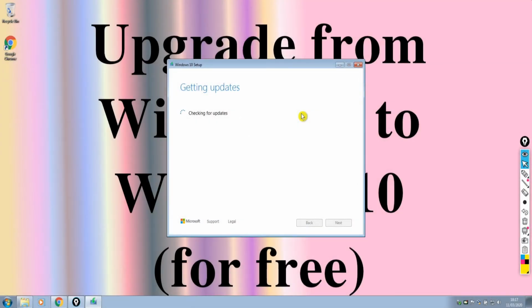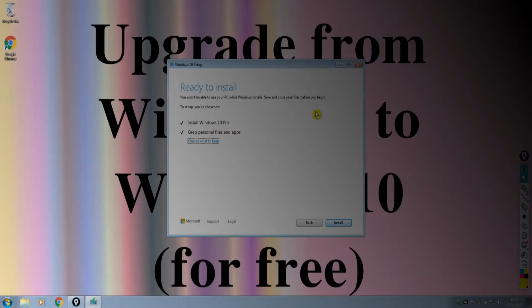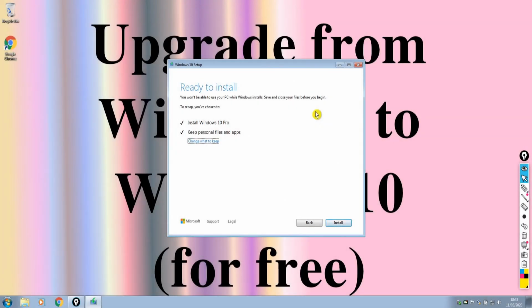Okay, so it's moved into the next phase now, and it's checking for updates that might be available for the operating system. So again, this may take a little while. I'll come back in a second. Okay, so the update's finished, and then it ran some further checks making sure it was ready to install, and now we've arrived at this window saying ready to install.